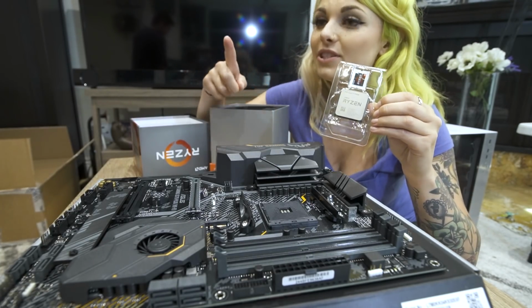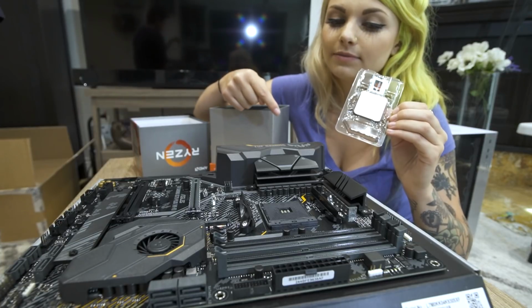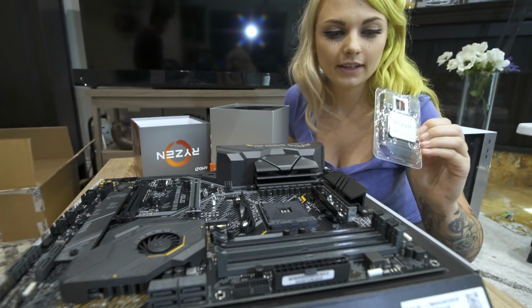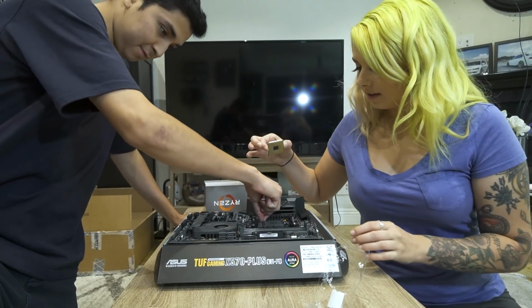I did extensive research, so I know how to do this. Okay. You lift up an arm, you line up the triangles, put the arm back down. You literally just pop it in, don't try to force it or move it anywhere, it literally just pops into there. Perfect. Oh my god, this is so scary. What if I drop it? I got it, don't drop it. Now you lift up your little arm, I'll lift it for you.